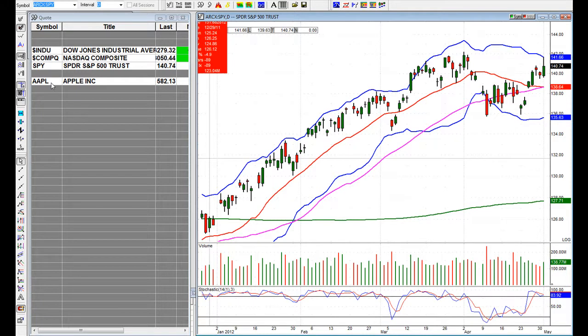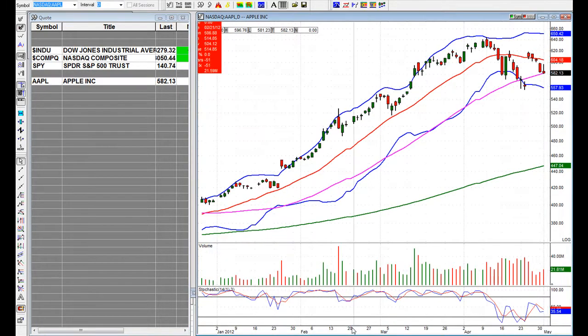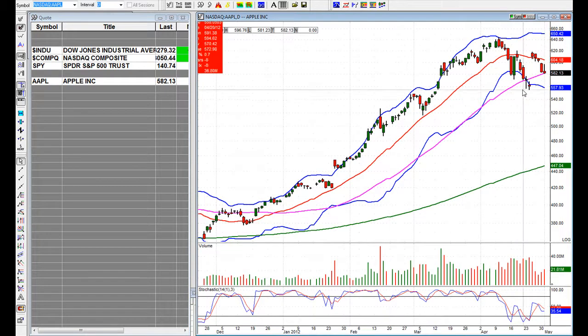Okay. And lastly, let's look at Apple. And Apple, as you know, it's been parabolic. Okay, but it has had trouble. Okay, lately. So the last 3 weeks here, it's been like a pretty tough mover.